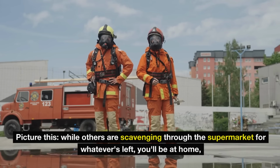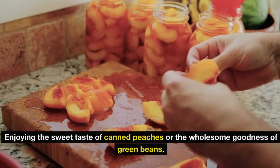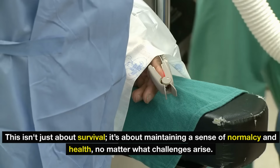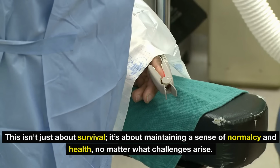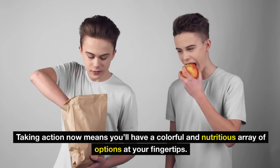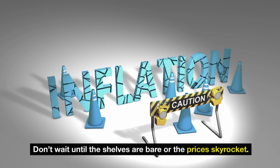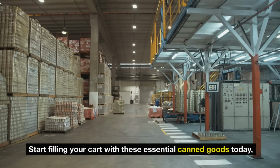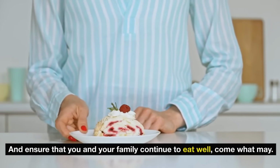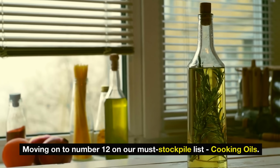Picture this. While others are scavenging through the supermarket for whatever's left, you'll be at home, enjoying the sweet taste of canned peaches or the wholesome goodness of green beans. This isn't just about survival, it's about maintaining a sense of normalcy and health, no matter what challenges arise. Taking action now means you'll have a colorful and nutritious array of options at your fingertips. Don't wait until the shelves are bare or the prices skyrocket. Start filling your cart with these essential canned goods today, and ensure that you and your family continue to eat well, come what may.